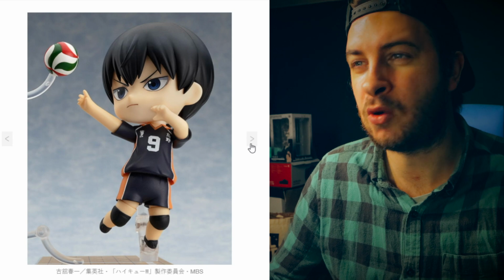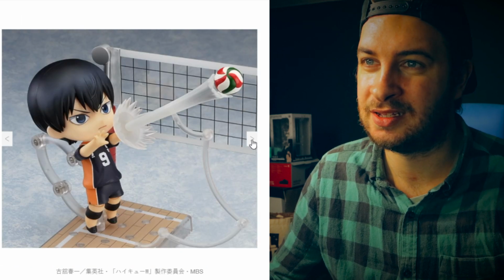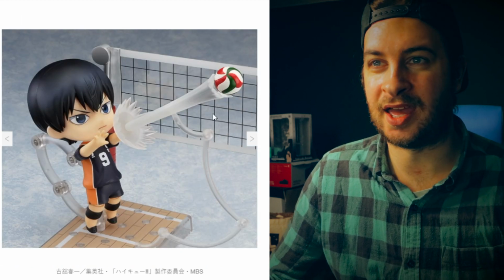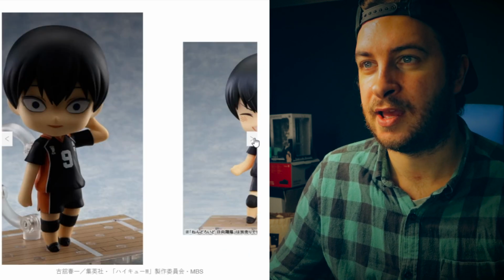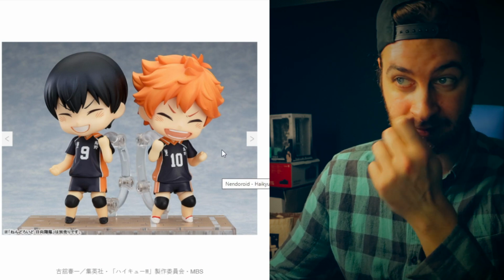Whew. I want a setter dump pose. Look at that. Love the action piece on that. It's just amazing. So good. So creepy. And yeah, that pose there, that's a winner. Him and Hinata. What more do you want?